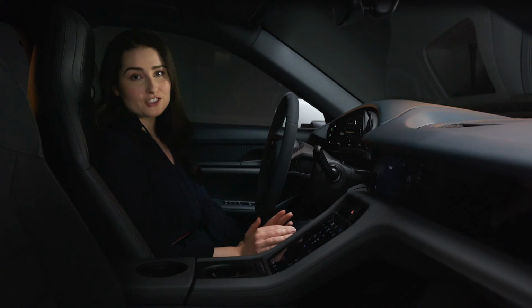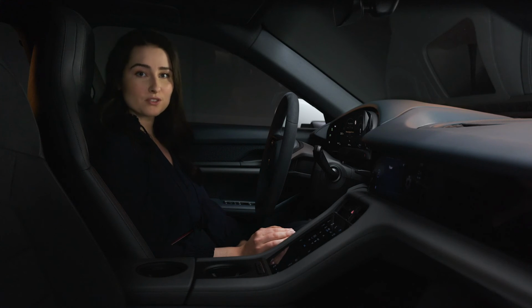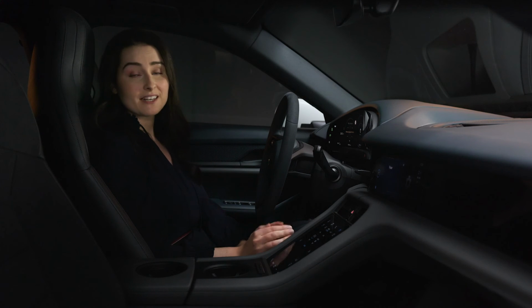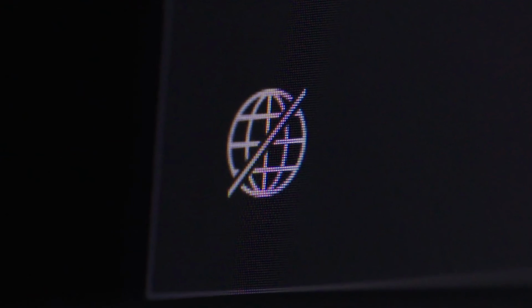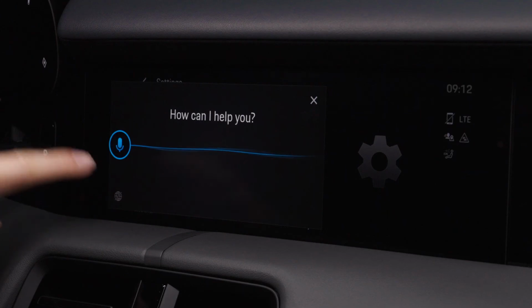If the data connection is insufficient or the online voice recognition has not been activated, the Porsche Voice Pilot automatically switches to offline mode. This means that some functions are limited in use. The offline mode is indicated by the crossed out gray globe.